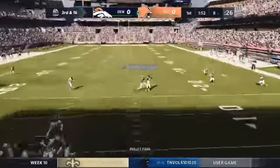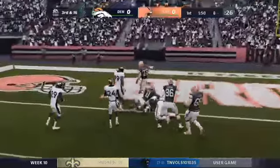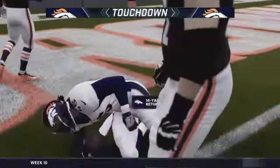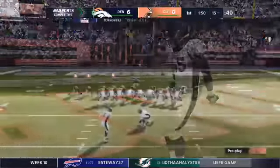3rd and long for Mayfield. And he fires one that's intercepted. Picked off by Alexander Johnson. And he takes this one back into the end zone. And the Bronco defense has a touchdown. The kicker on for the point.